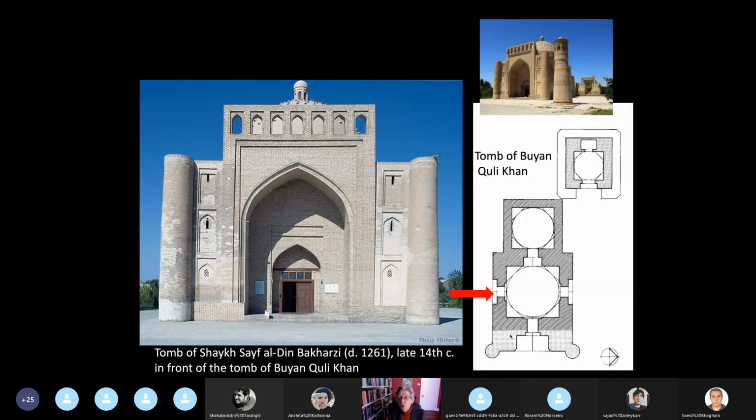You see both of them on the plan: the little tomb of Buyankuli Khan at the top, and the much bigger tomb of the sheikh at the bottom. You can see in the photograph above both tombs together with a minaret in front.